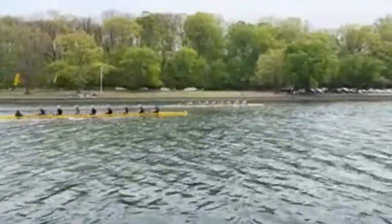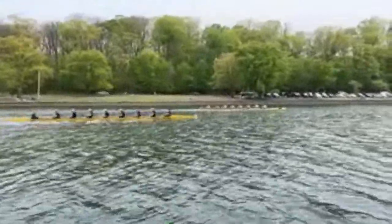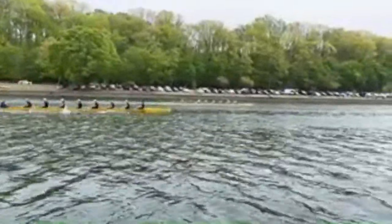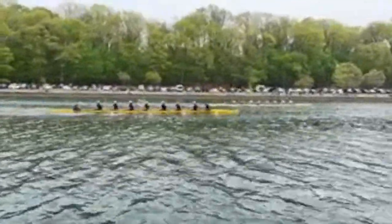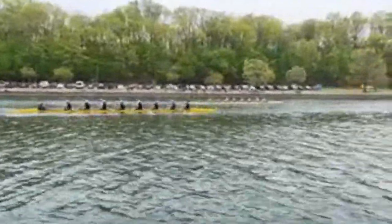Tigers up 8 seats and walking. Tigers up 1 boat length and walking. Tigers looking to crack open water here on the Drexel 3V. Running out of time to do it, about 300 meters, 2:50 to go. Princeton still with overlap over Drexel. Drexel hanging in there, not going anywhere. As they crank it up into their sprinting sequence.